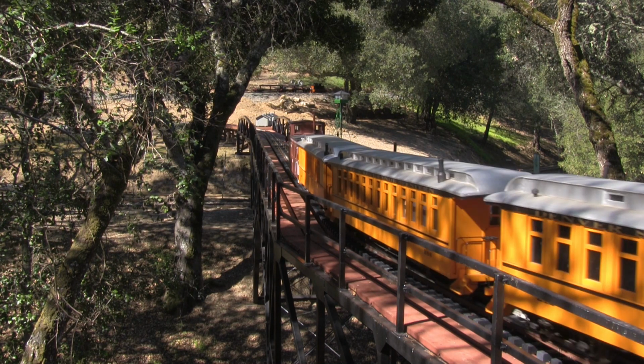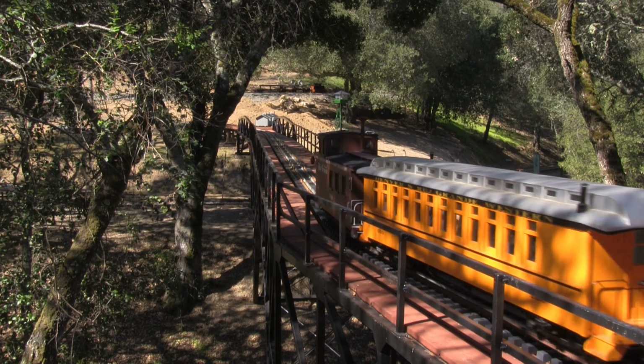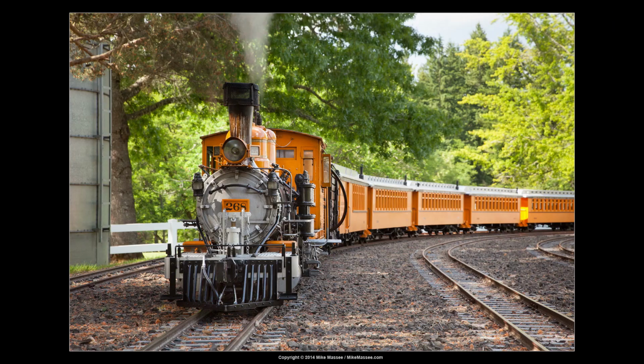The point is, though, that it really represents what would be more characteristic of a narrow gauge railroad, like, for instance, the D&RGW, where they had 23, 24 degree curves and 4% grades, very common, etc. A standard gauge 4 foot 8.5 inch railroad would have never considered, couldn't have negotiated this type of terrain. So this has really turned into a narrow gauge railroad.